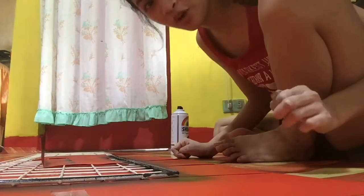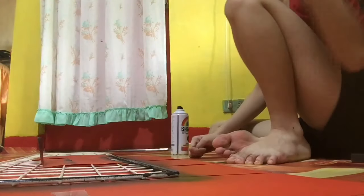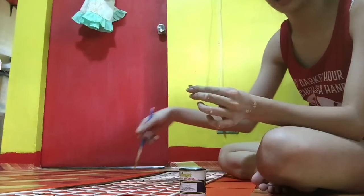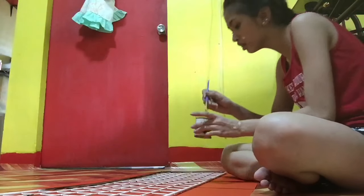Fail. Do you know what happened? Naubusan po tayo. Kukulayan na natin siya ng color white kasi nga tuyo na yung black na nilagay natin kanina. Nakikita nyo? So yan. Ayusin natin siya. In 3, 2, 1.